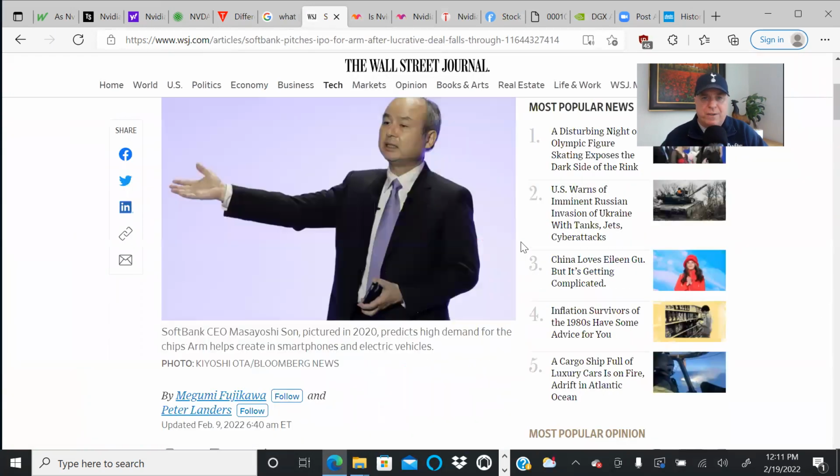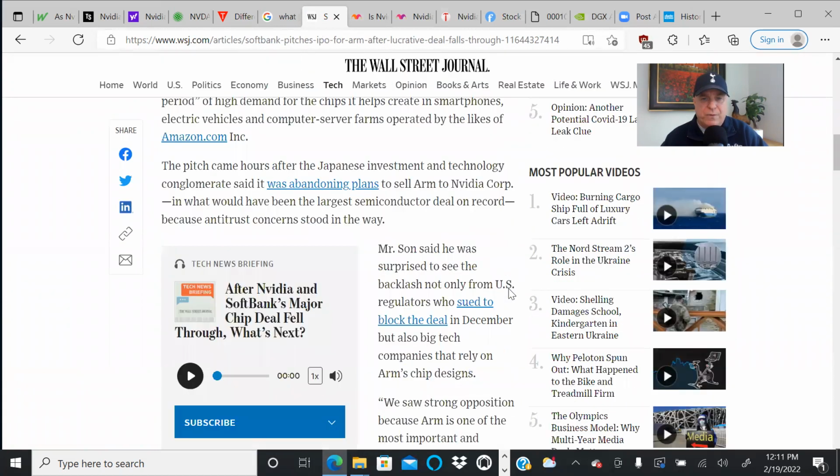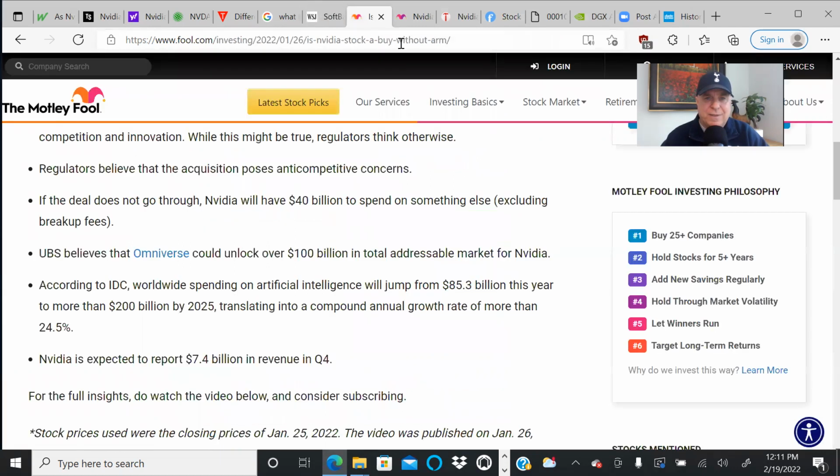Old Masayoshi Son of SoftBank was going to bring in $80 billion on this ARM deal from Nvidia. SoftBank paid $32 billion when it acquired the UK-based chip business in 2016. Mr. Son said the sale to Nvidia, under which SoftBank would have received both cash and Nvidia shares, could have been worth $80 billion because of a rise in Nvidia share price. ARM is worth 25 to 35 billion. Masayoshi Son bought it for 32 billion, and now Nvidia is going to pay 80 billion for it. I'm sorry, that's not a good deal.